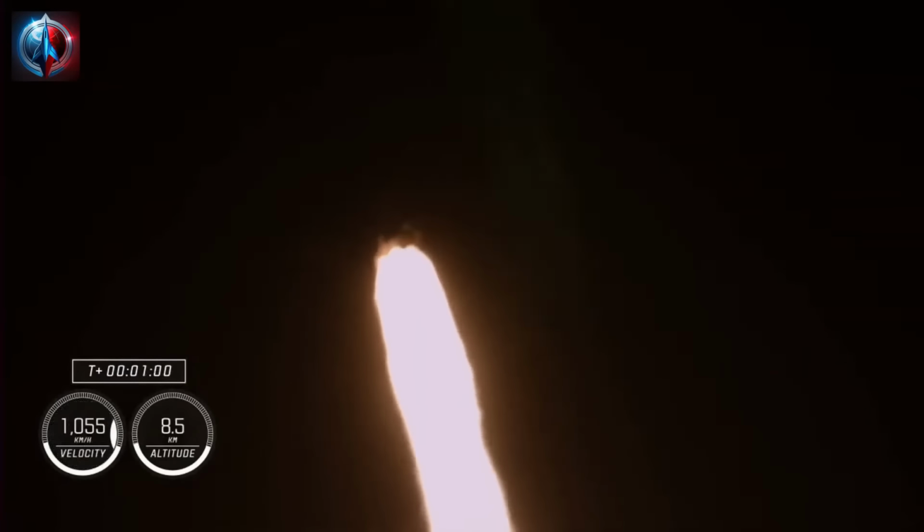We're now at T plus 34 seconds into the sixth rotational crew mission. Stage 1 throttle down. So there we heard the call out indicating that the first stage engines will begin to throttle down in preparation for max Q, which is the moment of maximum aerodynamic pressure that the vehicle will experience during flight.